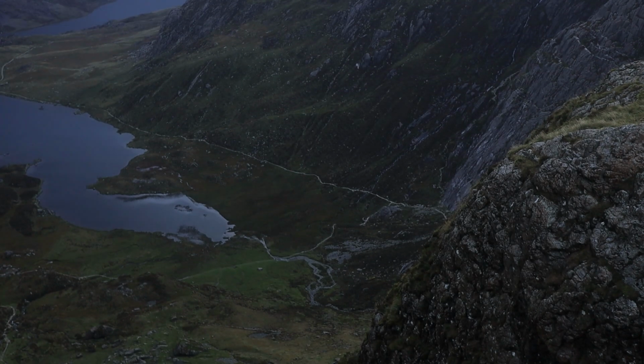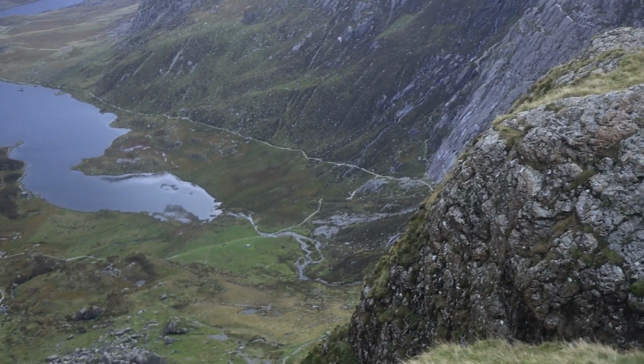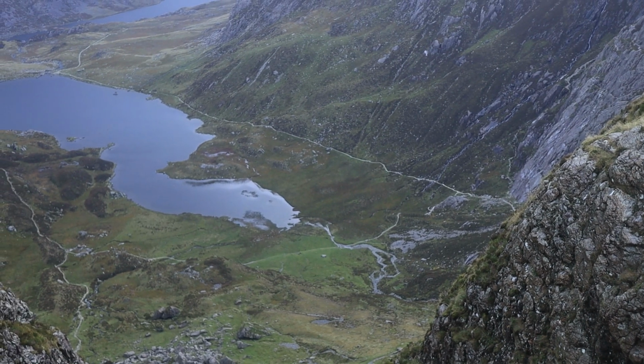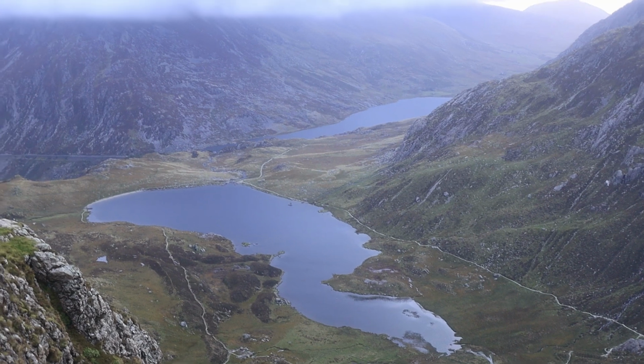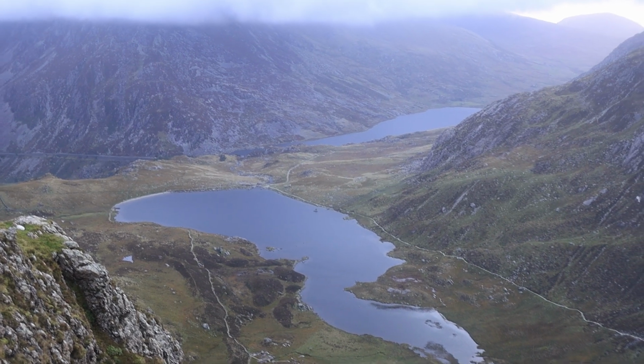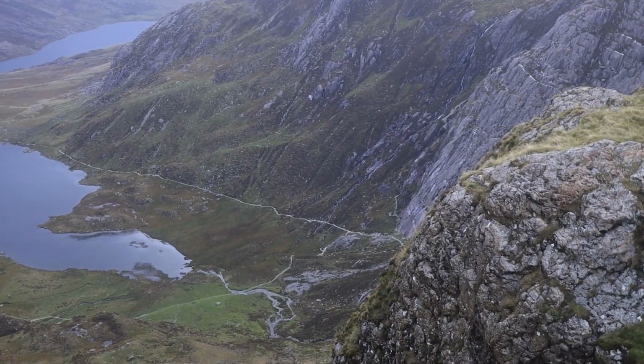Yep, so you're back up. That's how we descend. We've got to get ourselves back down there. And then the van is literally just parked over there. Fun and games to come.